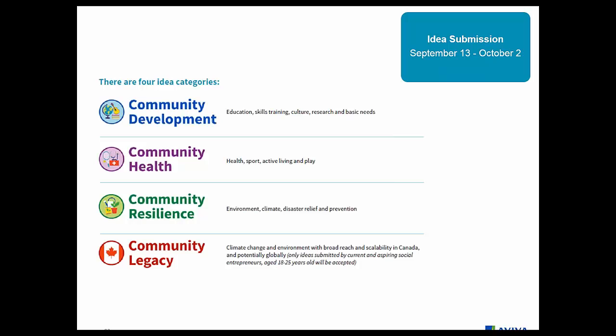Community health focuses on ideas that support the well-being of communities, that make it easier for adults and children alike to lead a healthy, active lifestyle. This includes community programs that provide support to those impacted by major health or related issues, support purchasing new equipment for hospitals. This also includes ideas that support experiences for youth, such as programs that help fund sports or summer camps for those that would otherwise not be able to afford it.